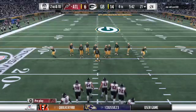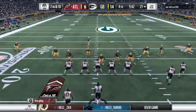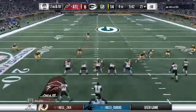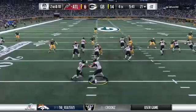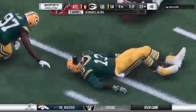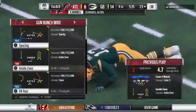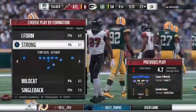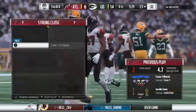Second down following the incompletion. And some changes here as the D-line separates some. They'll run it now out of the gun. And a big hit there as he runs into a brick wall at the 23. They only got a couple on that one, so not a ton of help. They'll have a 3rd and 8 forthcoming.